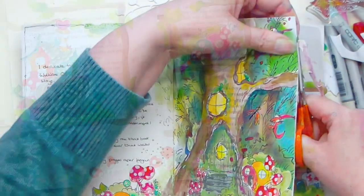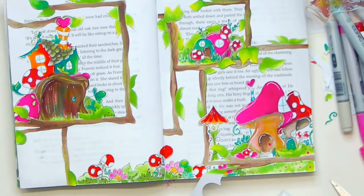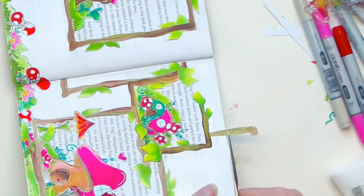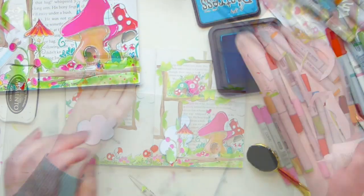Again, I cut off the excess and used that to create this, just to add more details. So we've got this more framed effect, and I really liked that. I thought it really carried the page and it meant the page flowed really nicely. There was kind of a story to it. I added a few extra die cuts as well.